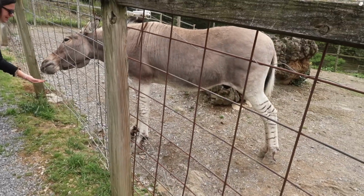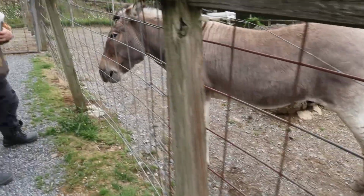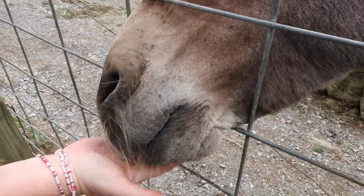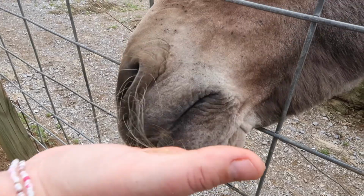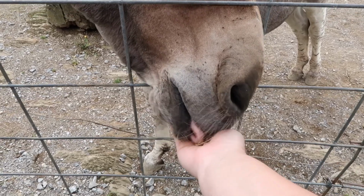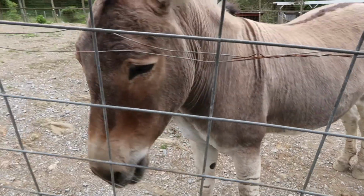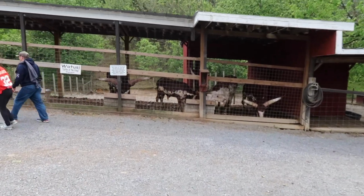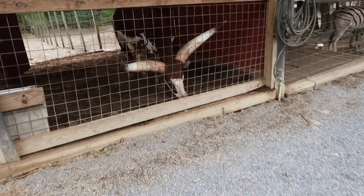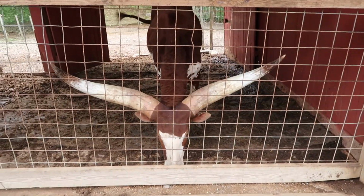This is the zonkey. Half zebra, half donkey. He's got whiskers. Look at the whiskers. They tickle. Oh, he's so sweet. Wow. What, Watusi? That's a long horn right there. Wow, look at these horns. That's amazing.